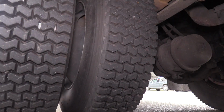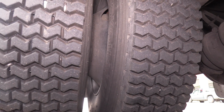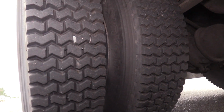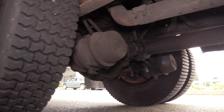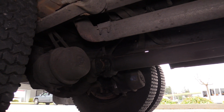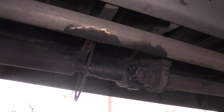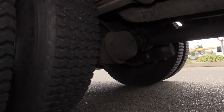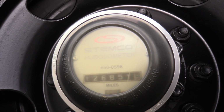Eric's giving you a shot of the drive tires. The tread on these is a mud and snow pattern. The tread's in very nice shape. A ton of miles left in this. These are recaps, but these are in good shape. There's no weather checking on the sidewall. Recaps are fairly common on these school buses. Hub meter there.